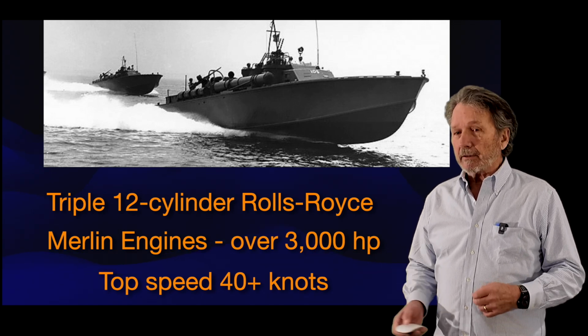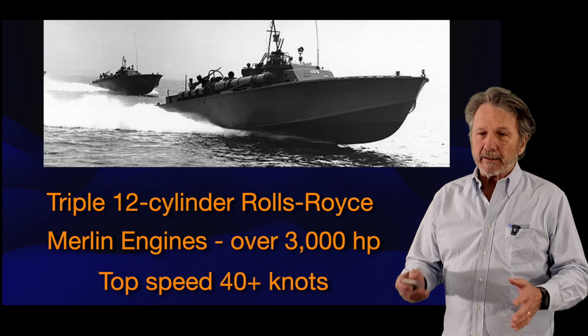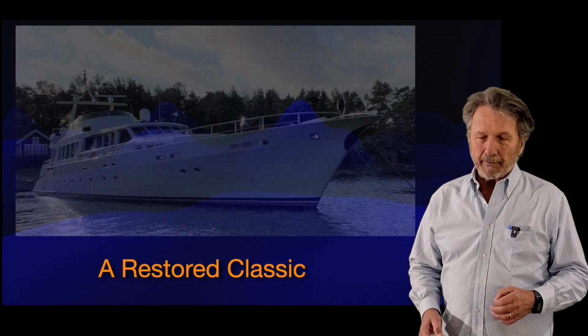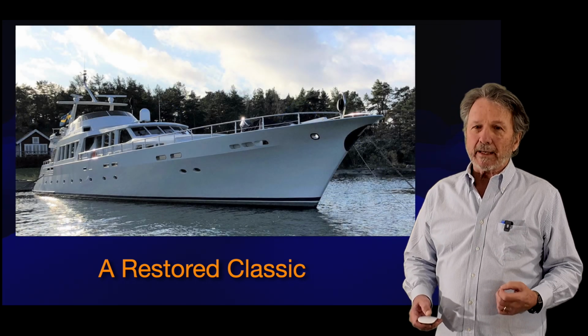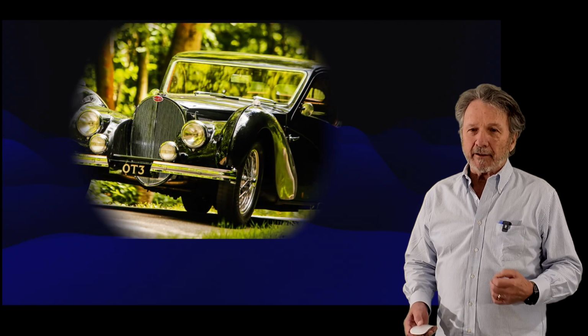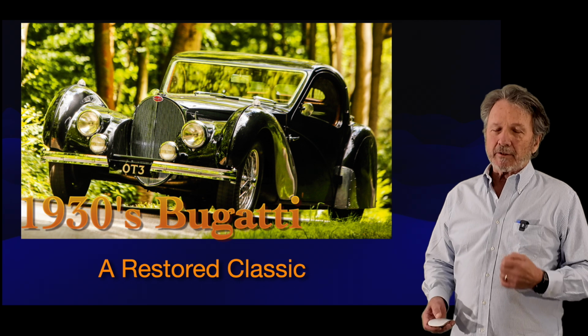But as it turns out, United Spirit is the only model in this kind of series and this kind of speed range that was built by this shipyard. So I look at this yacht as a really well-restored classic yacht in the same way that you might consider a 1930s vintage Bugatti. It's a restored classic.